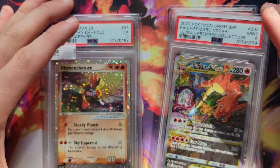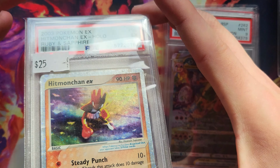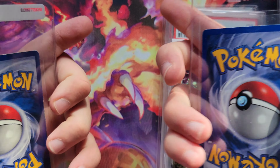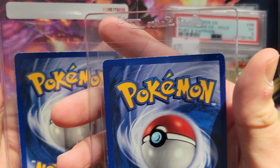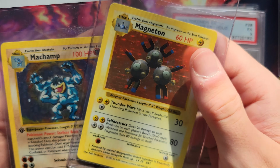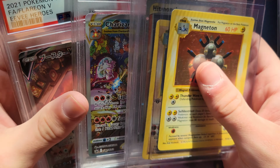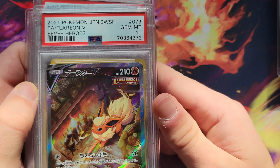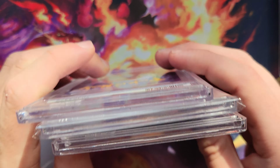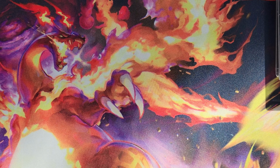This is probably like 20, and then some beat up shadowless hollows. They're not, you know, pretty beat up, but yeah. So I was able to get all that for a shiny Charizard VMAX, and like I said, should be able to get most of the value back off that one. So thought that was a good deal.